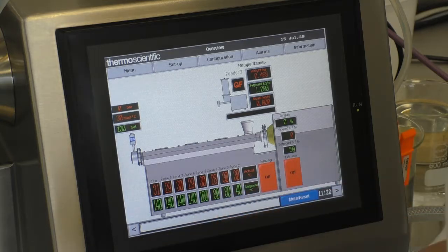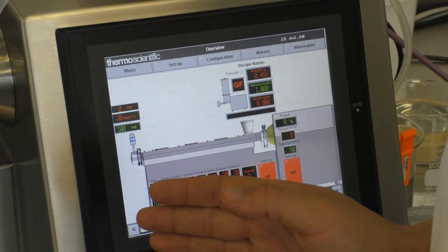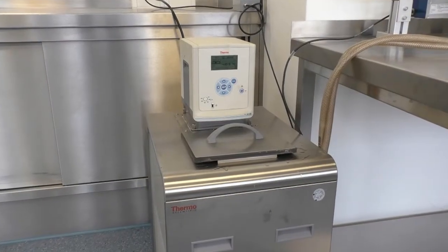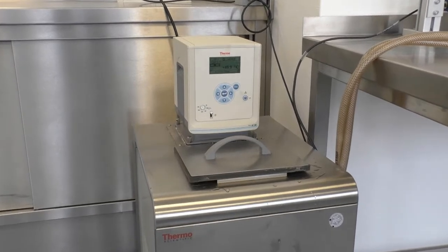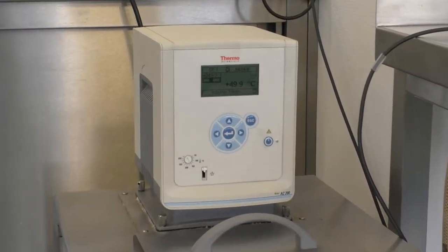Now that I've set the temperature of the extruder barrels and the die adapter, I will also set the temperature of the cooled slit die. And here I will set the cooled slit die temperature directly. I can control it directly via the liquid cooling system.